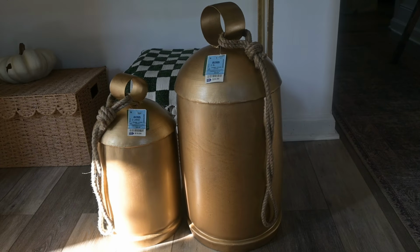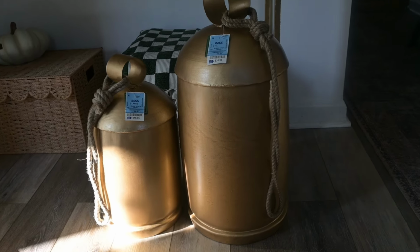But anyway, this is the belt your girl was able to come across. It is so pretty.